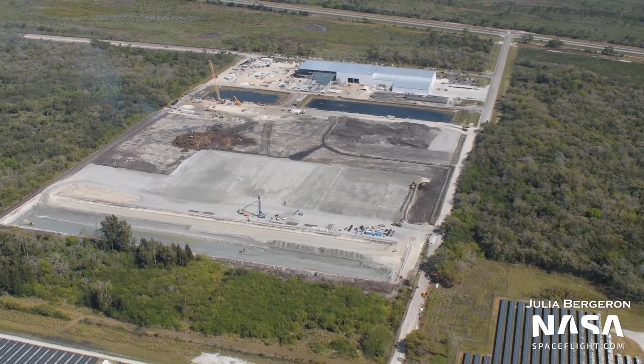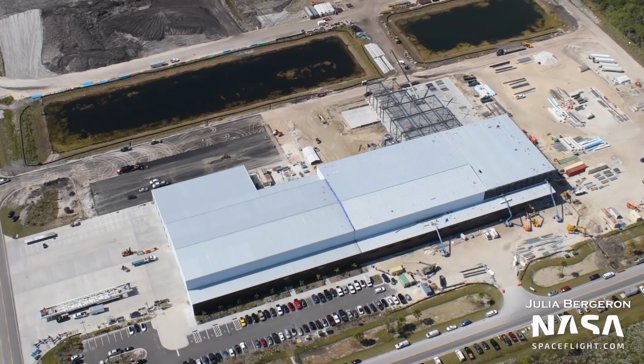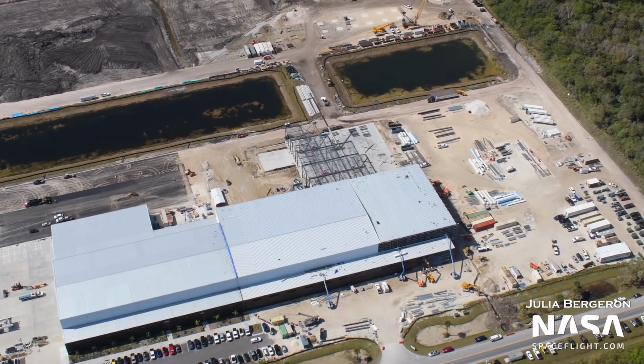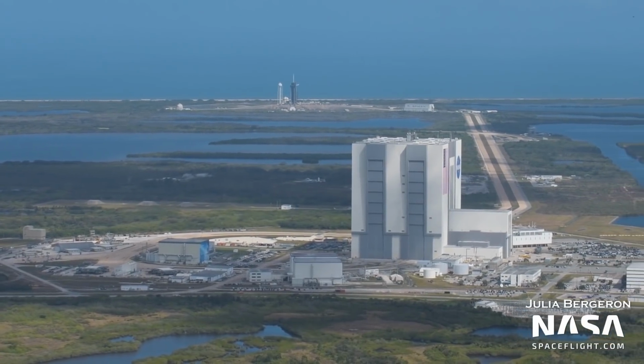Signs of imminent construction on SpaceX's Starship yard, propellant tanks at 39A, and rapid expansion at the Hangar X facility are some of the major highlights in this week's Florida Starship update.